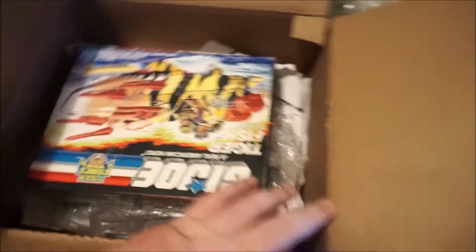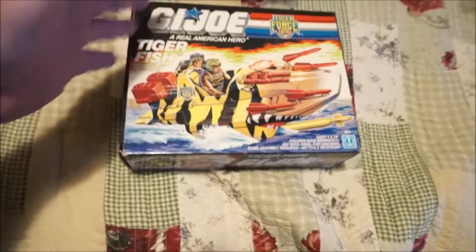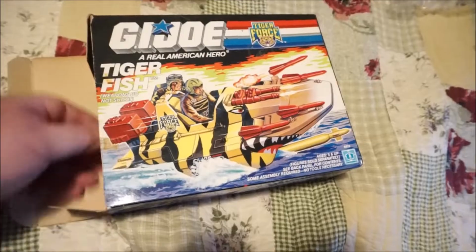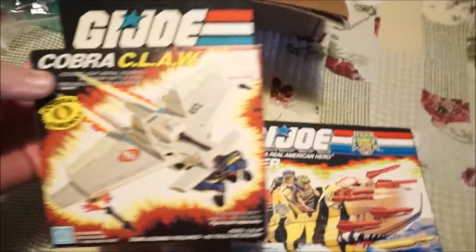Now let's move on to another one. Now this was just a purchase. Oh, there she goes. Everyone knows that I collect boxes. I'm a box guy. It's a curse though, because goddamn they take up a lot of space. So a guy messaged me. He's like, "Hey man, I got this sick Tiger Force or Tigerfish boat box. You want it?" And I was like, hell yeah. So I picked that up, and then he also had some complete in box. So boop, boop, boop. So I got a Cobra Claw as well.